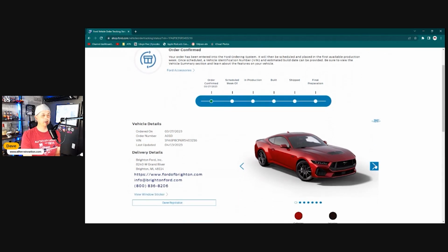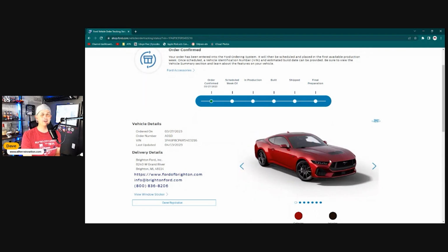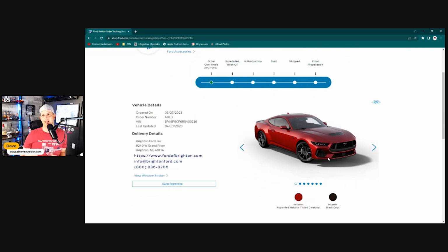So as you can see right here, here is the car that I ordered. Now, this is, I will say, their website. They still haven't updated Mustang completely just yet. So they got the order banks open. They give you a nice enough website that you can order the car. But I will say, Ford needs to finish that, which I know they're supposed to do at the end of the month. So you can see down here, here's the color choices that I did. Rapid Red, the black interior. Here is my dealership, Brighton Ford out of Brighton, Michigan there.